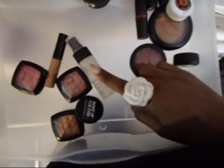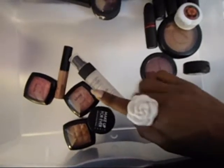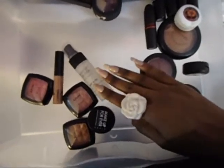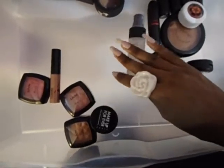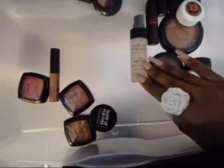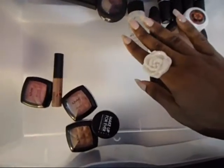I think it just gives you a dewy look just in case you look a bit cakey, but I like the cakey matte look because my face gets oily so quick, so I don't really need it to get dewified any earlier than it already does. So I don't really like Mist and Fix by Makeup Forever. I wouldn't purchase it again.